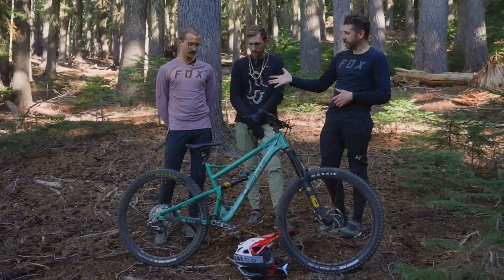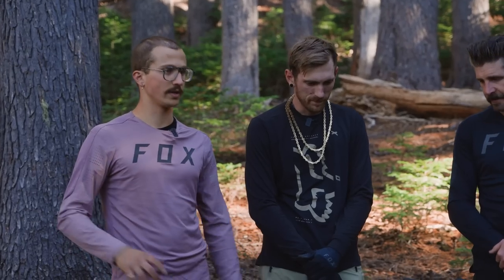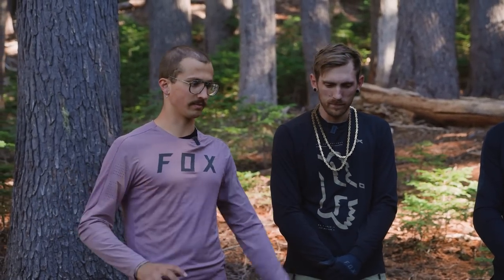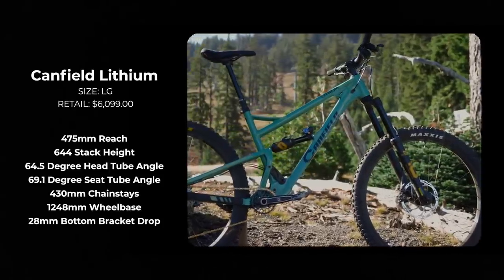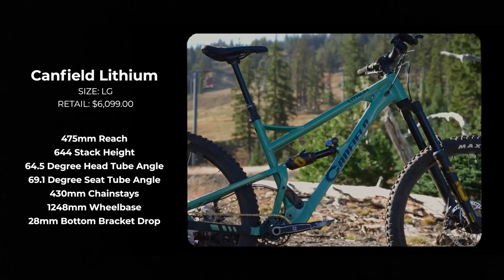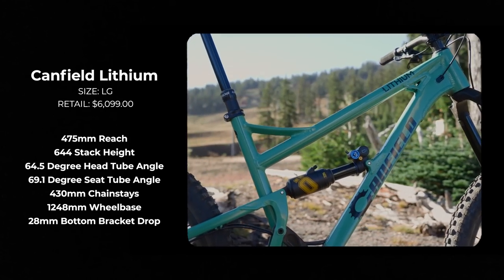Dario, you want to talk about some key numbers on this thing here? Yeah. On our size large? Yes, this is a size large. In the field of bikes we've got, this is about the most conservative in every aspect except for one Geo number. It's got 475 reach, which is tied with shortest with a couple other bikes. The overall wheelbase is the shortest. The chainstays are 430, so pretty tight.